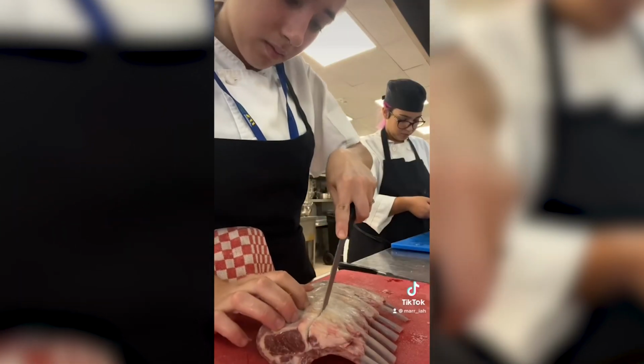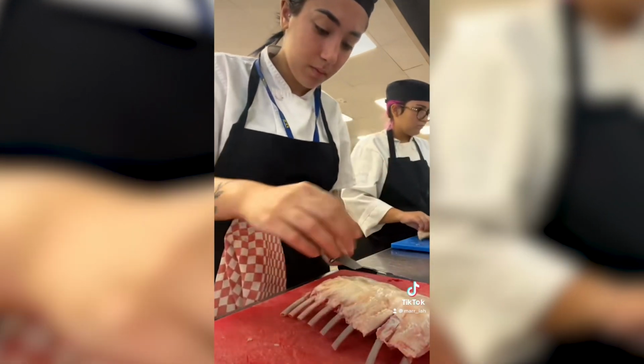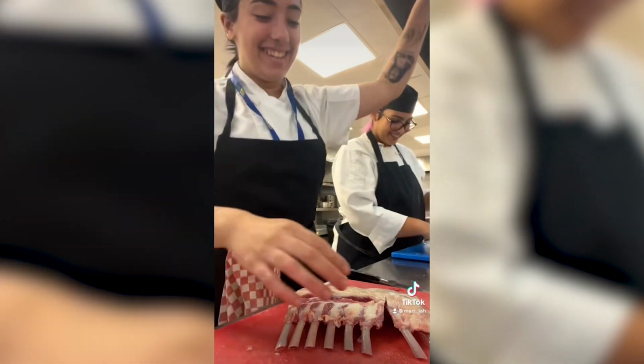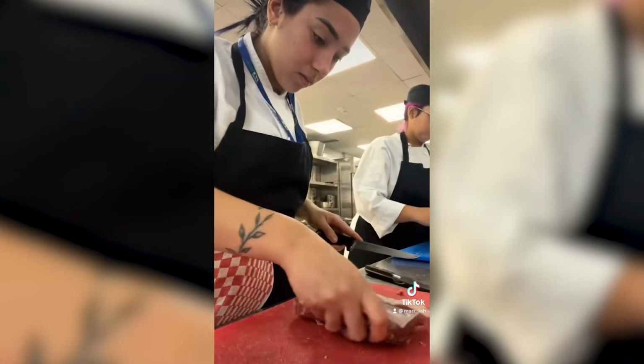For today's meat dish, we have a choice of fish or lamb, and I am on lamb today. I am starting off by preparing the lamb itself, cutting it into this specific shape called a cannon of lamb. Please don't judge my knife skills. I'm a pastry chef, please remember that.